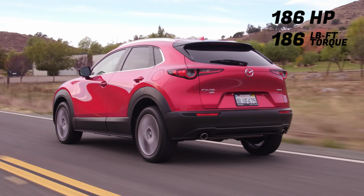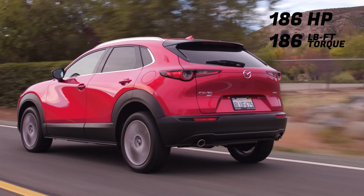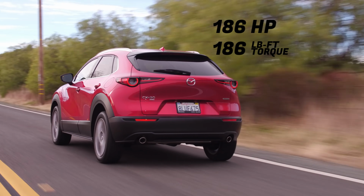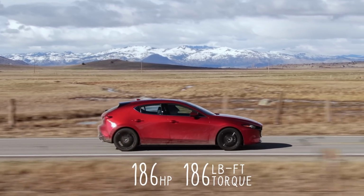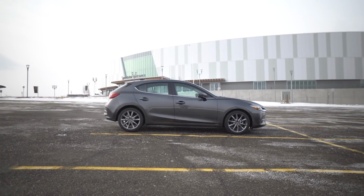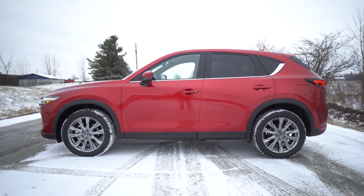All right, we're just kidding about that, but this is seriously just a lifted Mazda 3. Horsepower and torque: 186 horsepower, 186 pound-feet of torque from a 2.5-liter, 4-cylinder, naturally aspirated engine, exactly the same as the Mazda 3. And this is a compact crossover. The Mazda CX-3 is the subcompact crossover, and the CX-5 is the crossover.